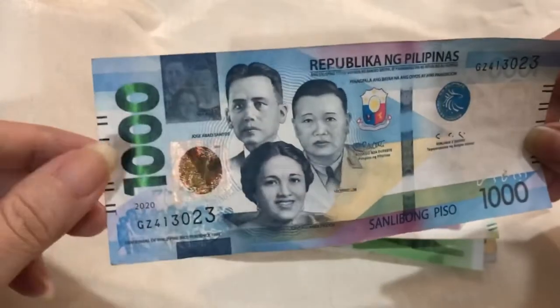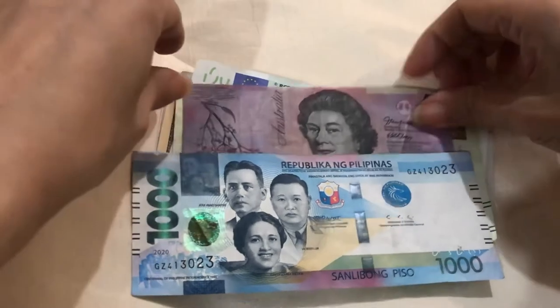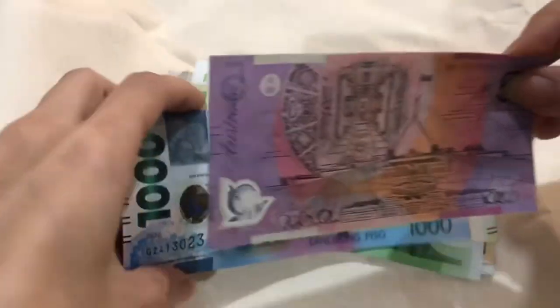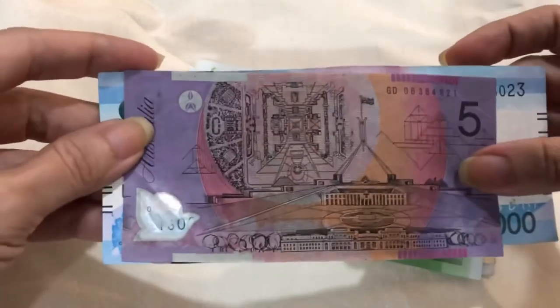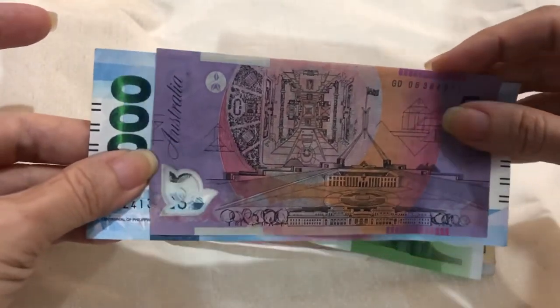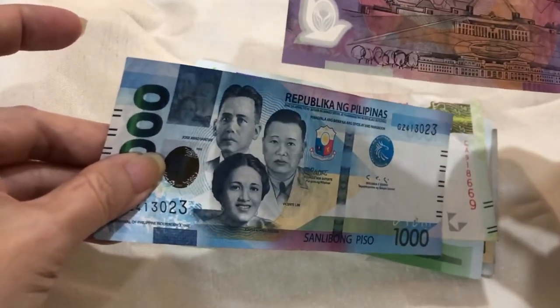This is the 1,000 peso bill. So I'll compare it to these bills that I have. Three bills would fit in. So here, this is the $5 bill of Australia. It's way smaller than the Philippine peso bill, so definitely this would fit in without folding.